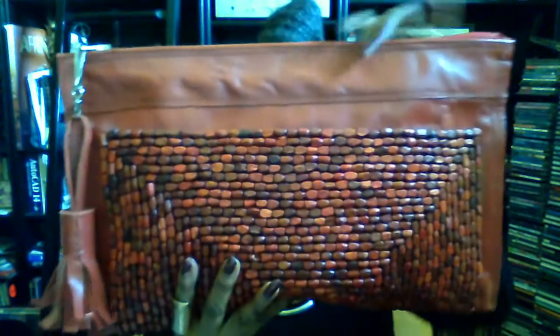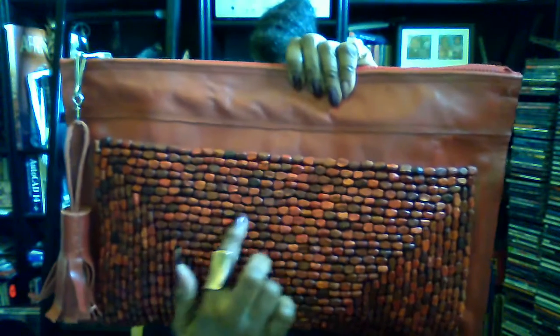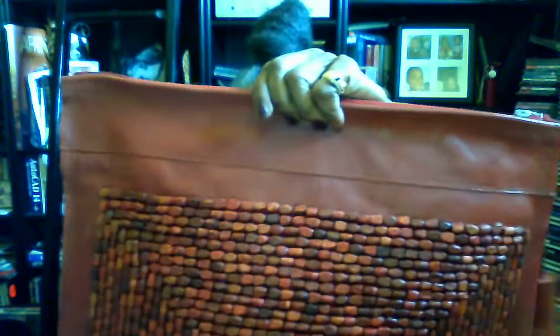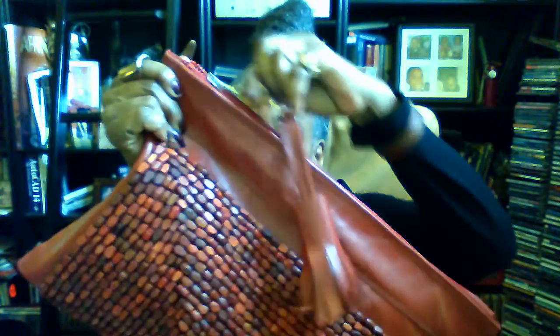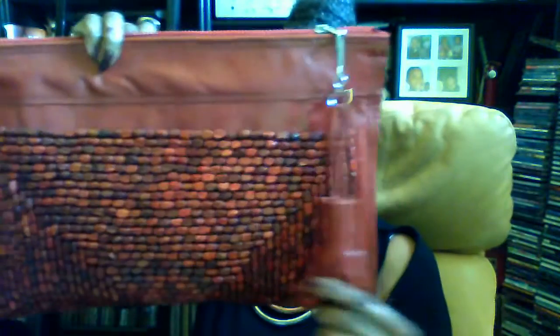Isn't this attractive? Look at this beaded work going across this bag. This is fabulous. The bag is a rust color for those who might not be able to see clearly. It's the same pattern on both sides. How wonderful that is. It goes all the way around because it's all about the beads here. Beautiful handbag. It has a zippered closure, controlled by this wonderful tassel.